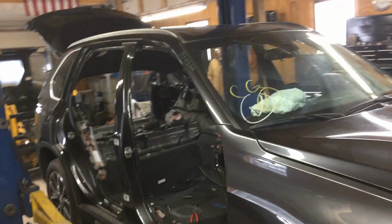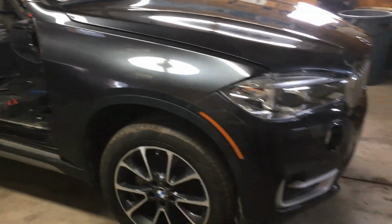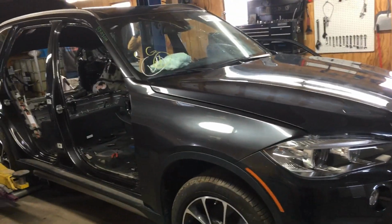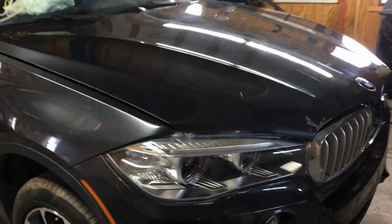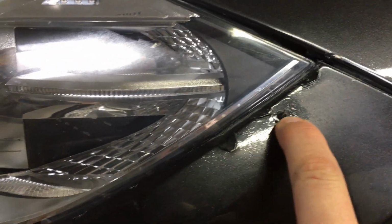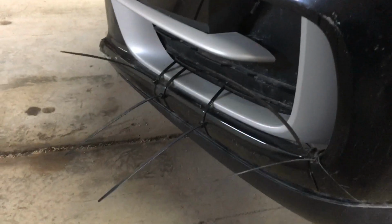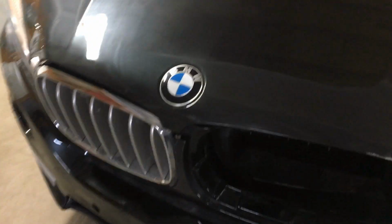This car came to us from Cleveland, Ohio, and like I said, low mileage. Nothing too crazy, it looked pretty decent in pictures. But once we received this thing, it ended up being just surprise after surprise. First of all, I want you to notice a screw sticking out of the bumper by the driver headlight, and a bunch of zip ties on the bottom holding the bumper together. And then it just gets better from there on.